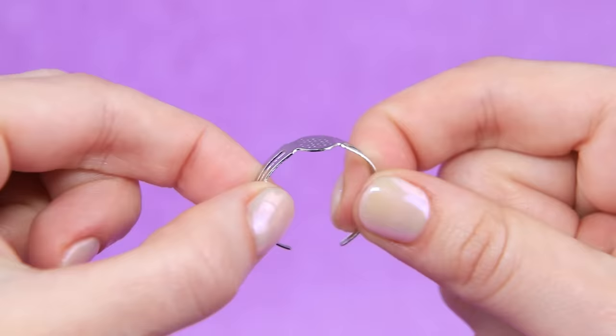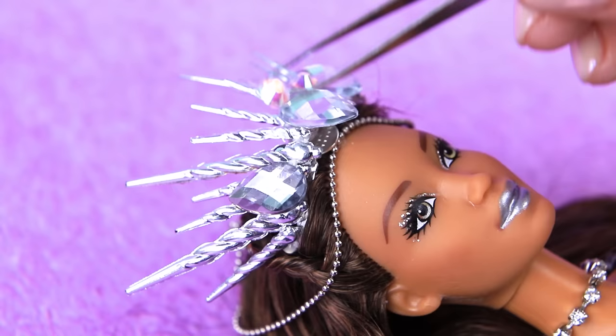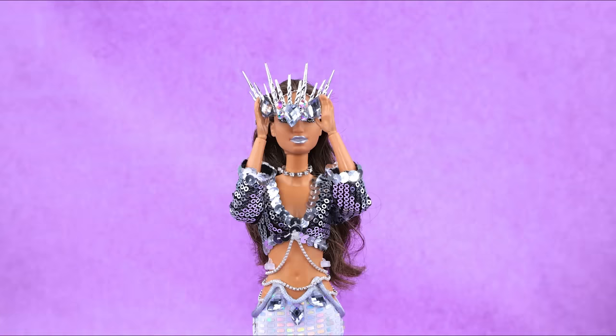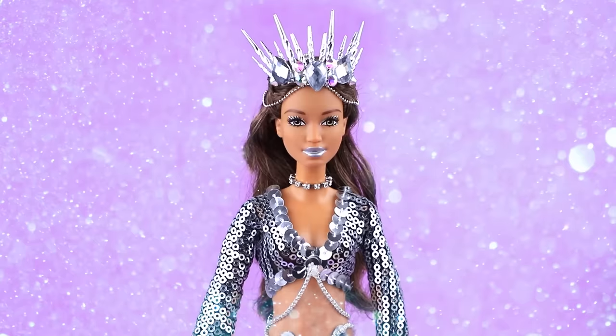We'll need a ring for Miana's crown. Silver skewers look like rays of light. And there are sparkly crystals on the bottom. We need more rhinestones. I need to have the most beautiful crown in the underwater world. We can relate to Miana. You just can't look away from any accessory like this.